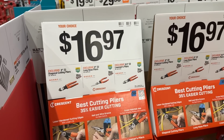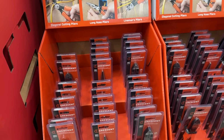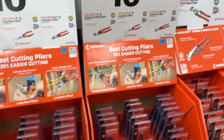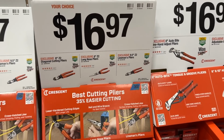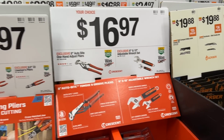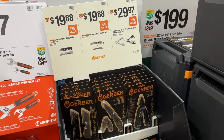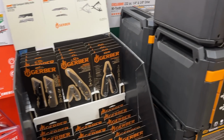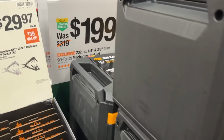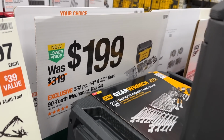Then we get into some Crescent items here. This is a pretty good brand. Again, they're going to do a good job for you. You can kind of see some of the prices here for some of their pliers. 17 bucks. Some of the smaller pliers, and then even some of their adjustable and larger pliers there. Then we have some Gerber knives. I love giving these as gifts. And then even love carrying some of those just foldable items in my pocket.